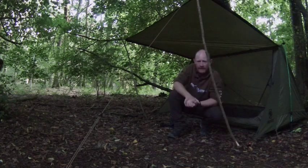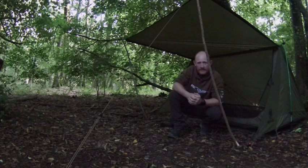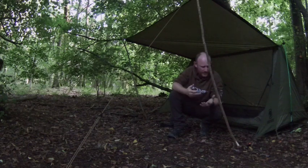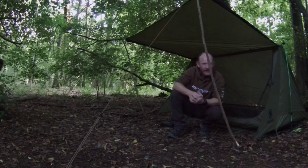There we have it, the Backwoods Bungalow all set up. Took me about maybe 15 minutes. This is the third time I've put it together now, so still getting used to certain positions of sticks and trekking poles. So 15 minutes is okay in the dry, we're happy with that.